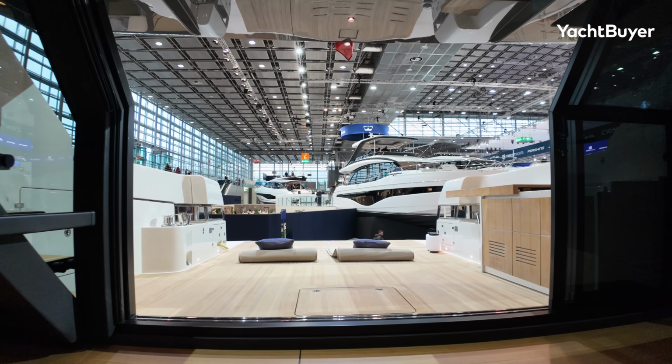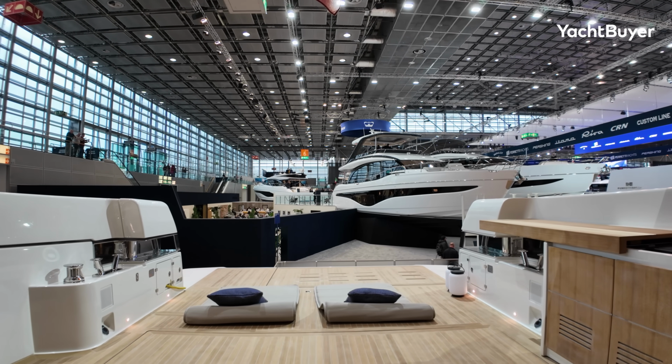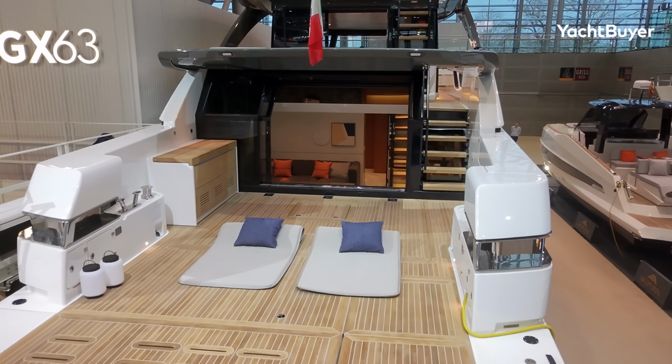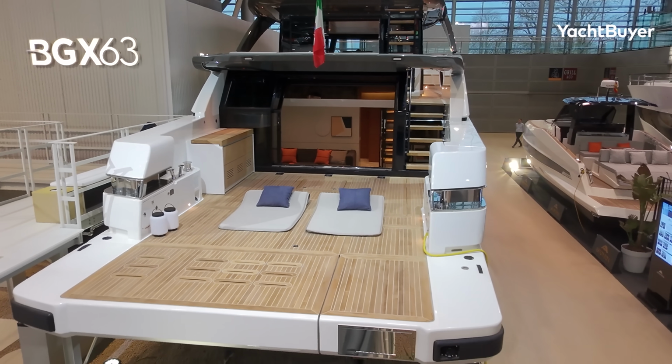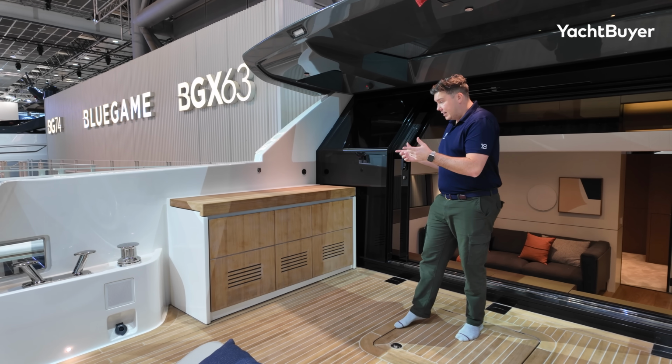Another thing is, it's got to be a socialising space too, so you can see they've got their slightly minimalist sun cushions down here, but they've got a very nice selection of bean bags. I've been shown, you can picture that, can't you? Bean bags out, bit of shade overhead would be a really nice place just to chill out by the waterline, and you can serve your guests here too.